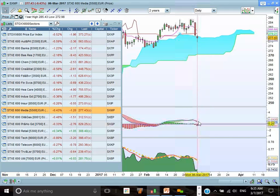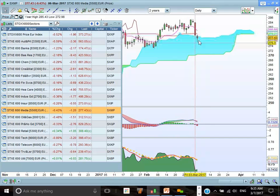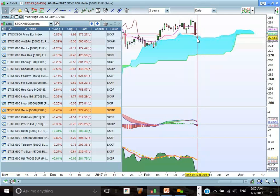Watch out for this MACD sell signal. But we are at critical levels, trying to find support at the top end of the cloud. So we need to see a confirmation of that support before I would be interested in the trade for a rebound back up to the top of the cloud.